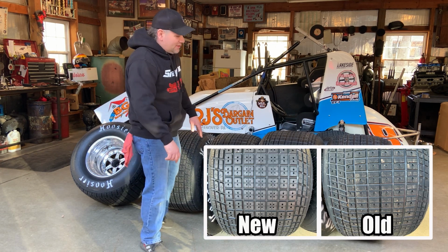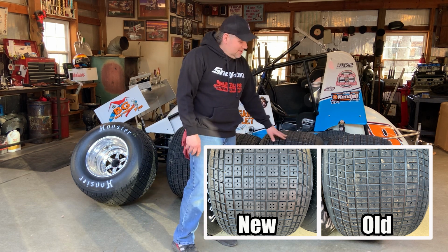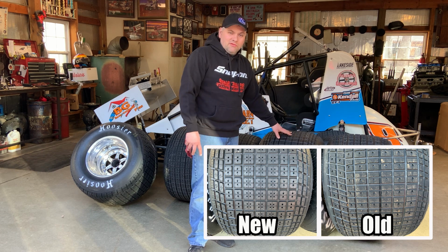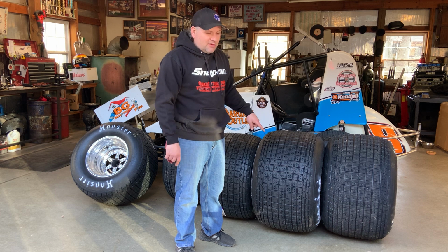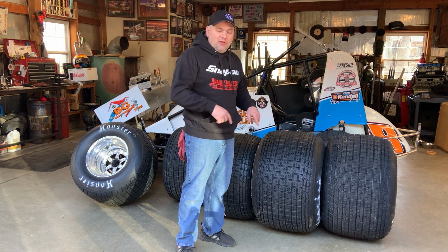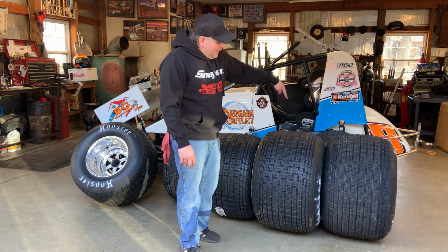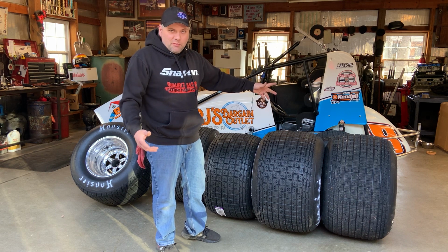The biggest difference is obviously the tread pattern. They redesigned the whole tread pattern, and the reason they did it this way is now the tire is non-directional. So you can flip the tire either direction and run it, where the old tires had some camber built into them. You weren't technically supposed to run them the other way, although a lot of guys did. The tread pattern itself was different from side to side, and a lot of guys just ran them one way and didn't flip them around.